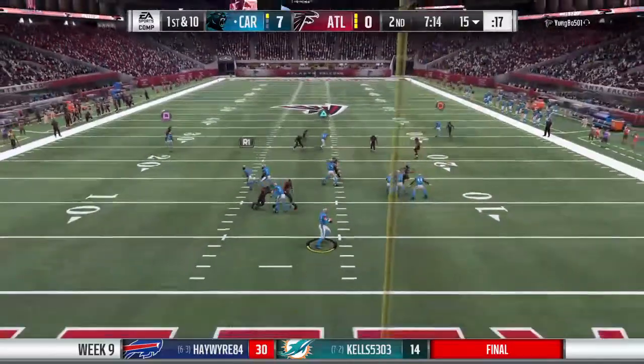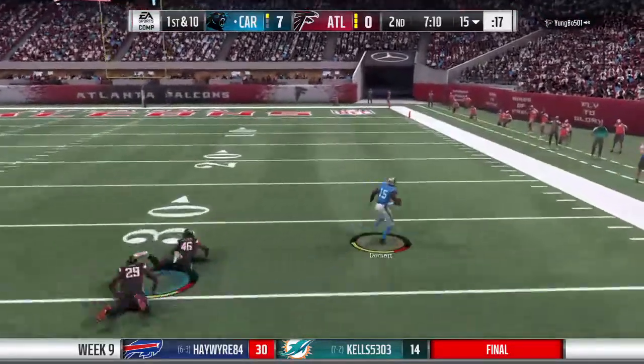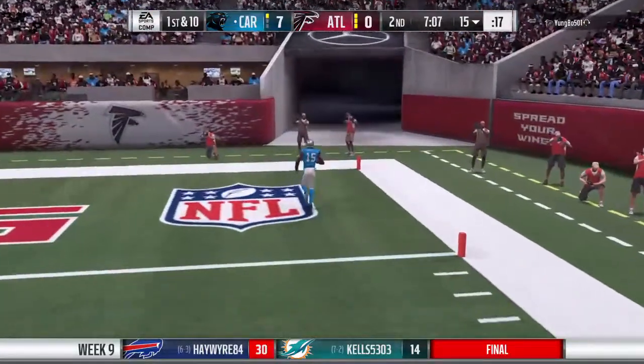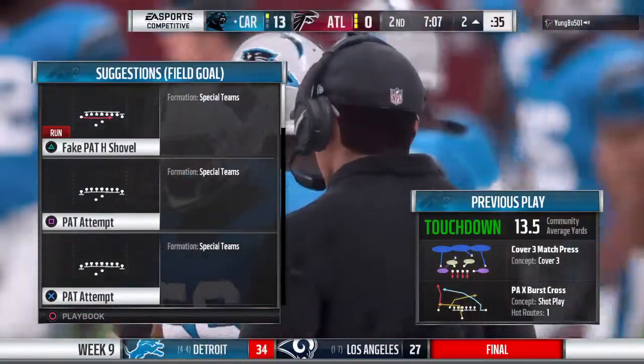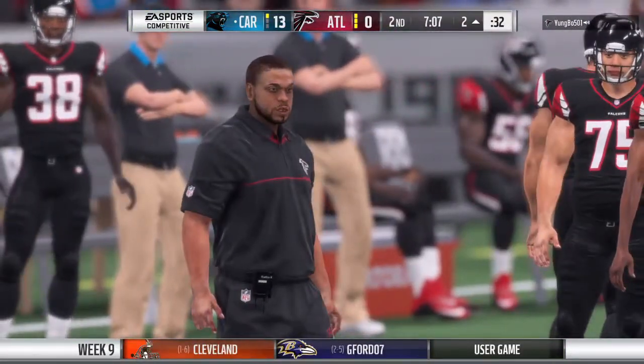They go play action here on first down. Trying to lay one up deep. He's got a man, complete. Past the 20. Touchdown, Carolina. Philip Dorsett, 85 yards. And the Panthers strike quickly here for 6 points.